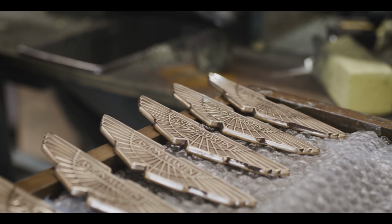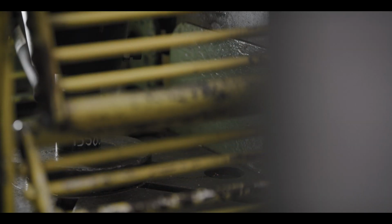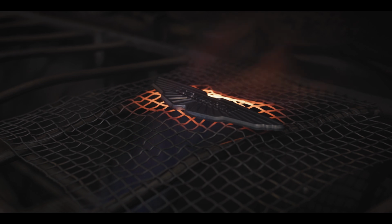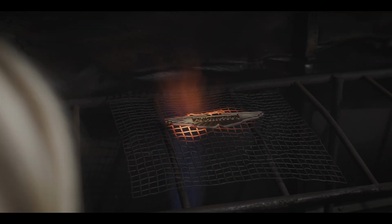Quality-wise, the badges are inspected at every stage of the process. So it's not like we put the badge through the full production and then check it at the very end. We make sure that once the parts have been stamped, they're quality checked, enameled, they're quality checked again, polished, quality checked again, and that way we then get what we deem is the perfect badge.